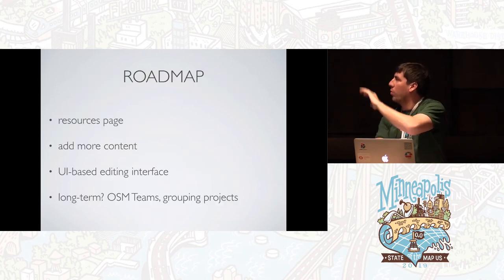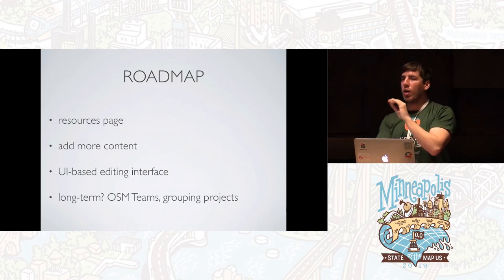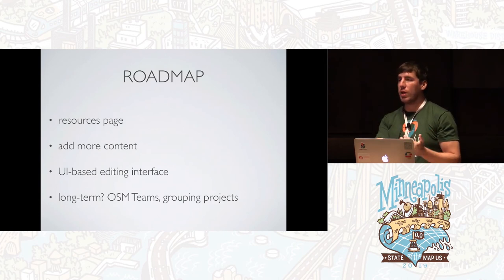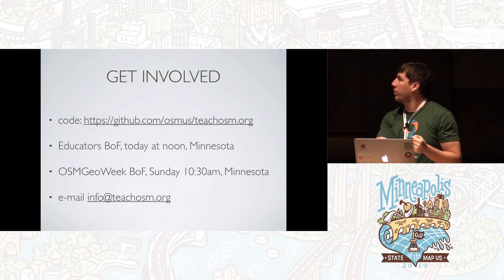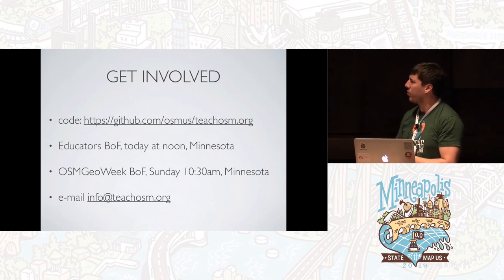And then we have the roadmap. We want to add the resources page soon. We need your help adding more content. We want to add a UI-based editing interface that doesn't suck. And long-term, I'm really excited about OSM Teams that Mark presented. I think that has the potential to add a lot more functionality as well. So you could look at the code if you want to.